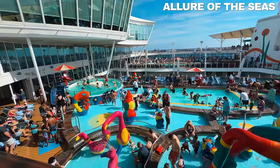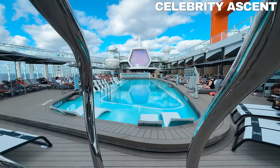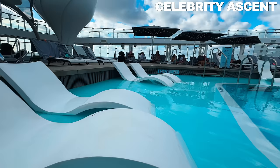Beautiful day at sea. I think I'm gonna check out the deck here, see if I can grab a spot to relax and enjoy the sunshine. See what's going on up here. Wow, there are a lot of people. All right, guys, got a deck chair. I'm gonna hang out by the pool for a little bit, and I'll see you guys.